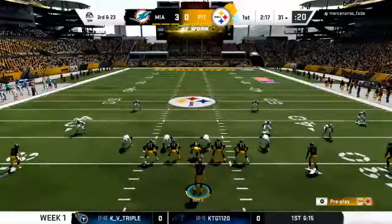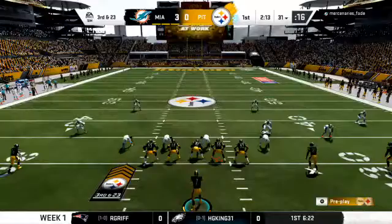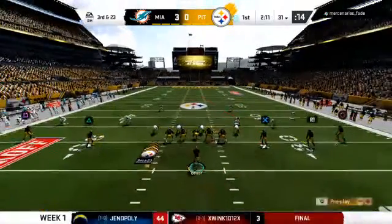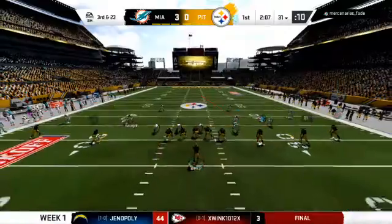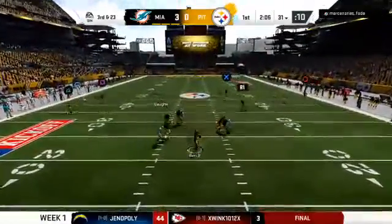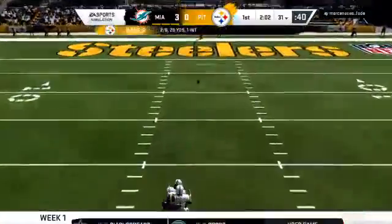And it looks like we've got a dime set here defensively. 6 DBs in the game. They'll set up a throw. Going deep here for Allen. And that will be incomplete.